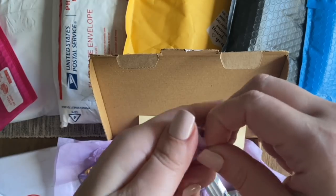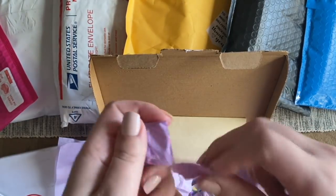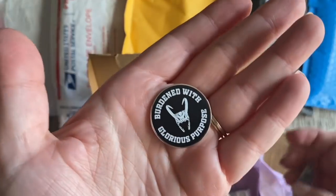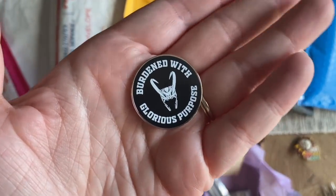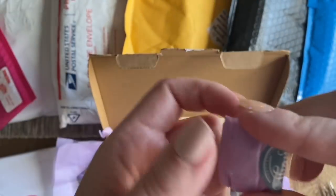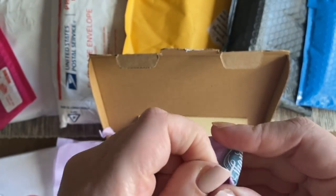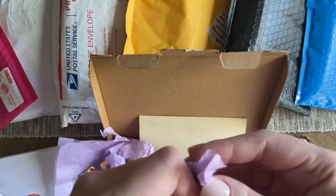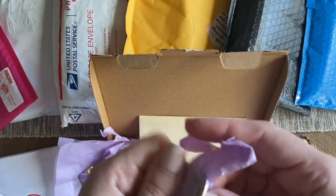Oh my gosh, Sam, you have completely spoiled me. Oh my gosh, I love it so much. It's a low-key minder shop, so I have to go check out her shop. I have not seen her shop before. And so, oh my gosh, I love a new minder shop.